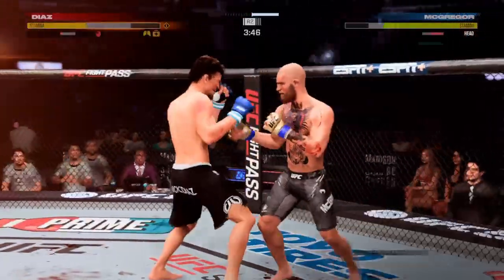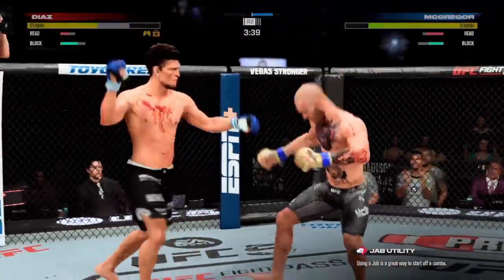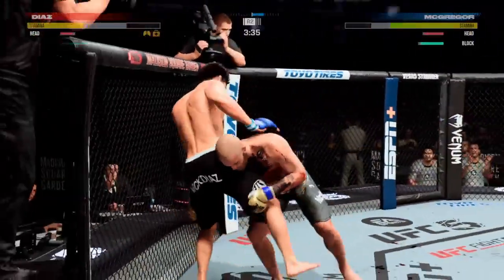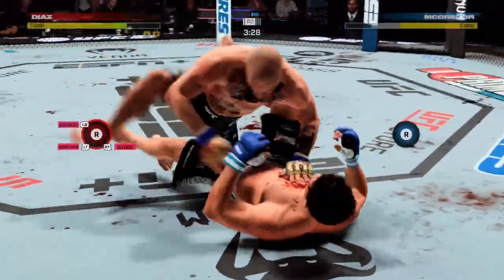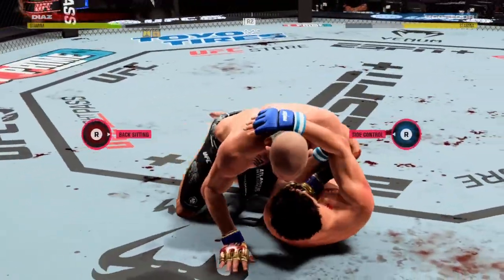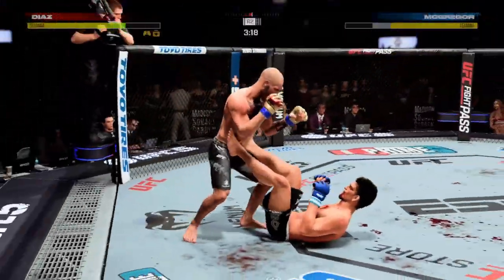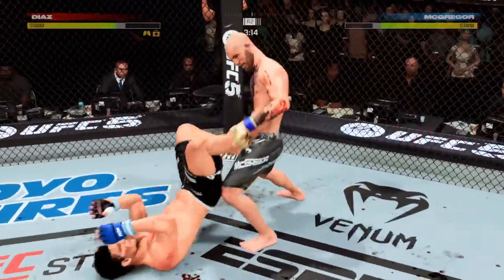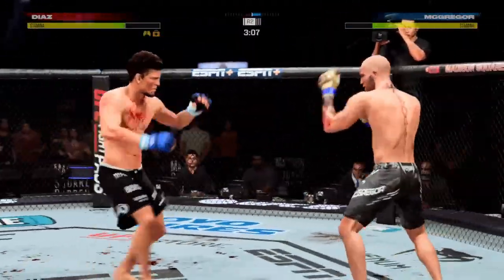But that land right there, the central blow of the fight. I mean, it was perfect. It was absolutely perfect, John. Great placement on that uppercut. Beautiful. Conor McGregor gets back up here. Just over 3 minutes to go.